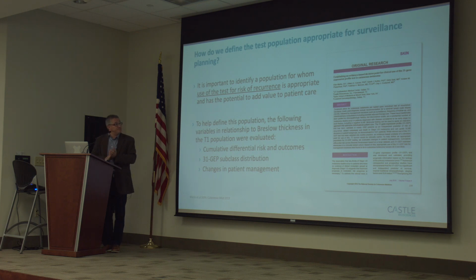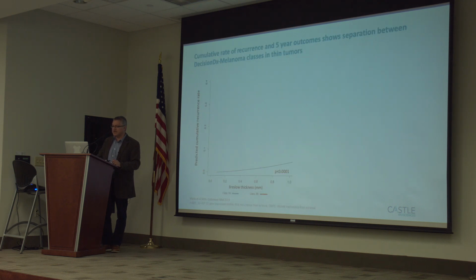The last piece I wanted to touch on is the appropriate population for testing. This is one of the things that is incorporated in the LCD, and this is a publication that looked at the question of how thin a melanoma can be to be eligible for the test, or where we can provide actionable information. When we look at thin tumors, going from 0 to 1 millimeter thin, you see that overall the risk is very low.